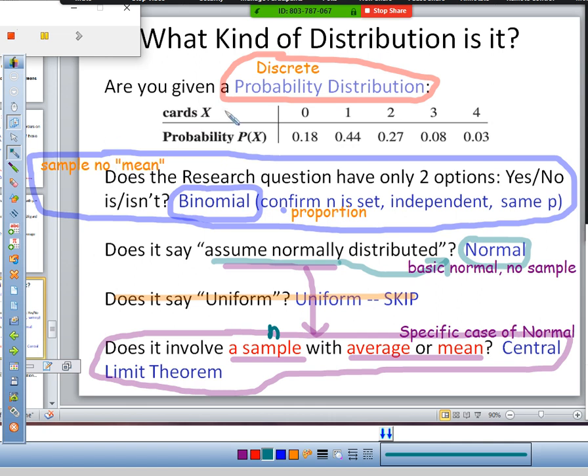And if I'm asking any sort of probability, it's going to be one of these four types of probability distributions. It's either going to be a discrete probability distribution, where I just give it to you, or it's going to be a sample that does not have the word mean or average in it, so then it's going to be binomial. And how do you know it's a sample? Because it will have a sample size n. That's the key.